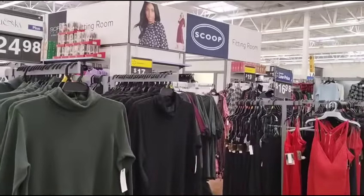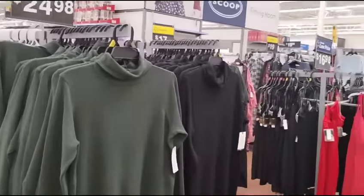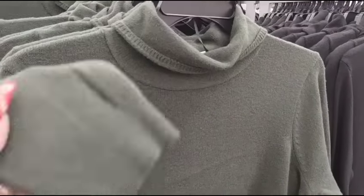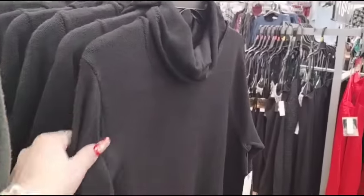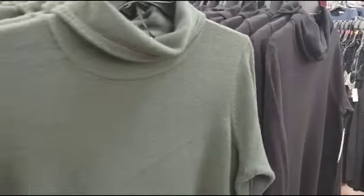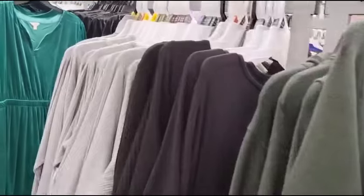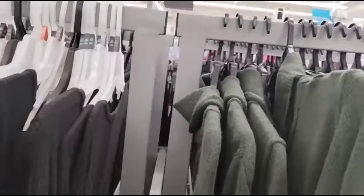All right, they also have these really nice dresses in Terra Sky, which is the plus section of Walmart. They have the beautiful green, and it has a mock turtleneck, and the material feels really, really nice, by the way. They have it in black, and it goes from 1X to 3X. Sometimes they go up to 4X. I'm not 4X. Okay, let's look at a 4X.